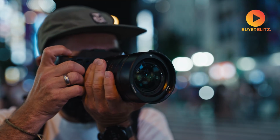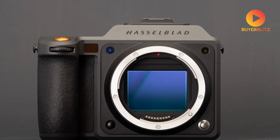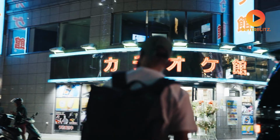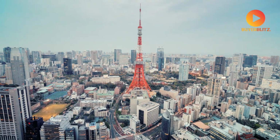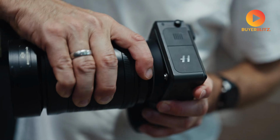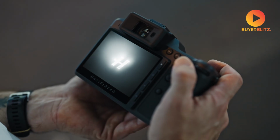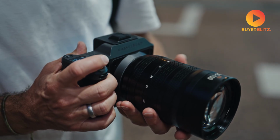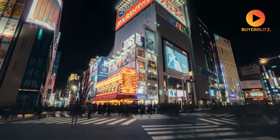Here's what it comes down to. The Hasselblad X2D II 100C is a masterpiece for photographers who have total control over their environments. If you're shooting high-end fashion in a studio with strobes and assistants, if you're creating gallery prints that demand maximum resolution, if you're working slowly and intentionally, the Hasselblad rewards that discipline with images that feel untouchable.